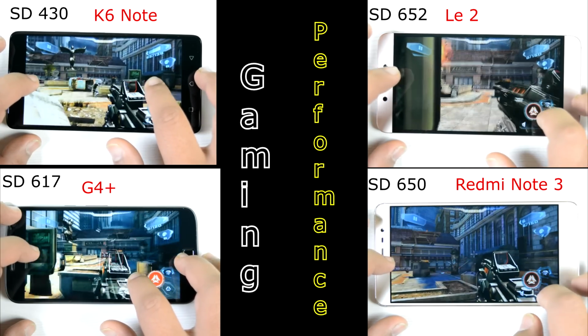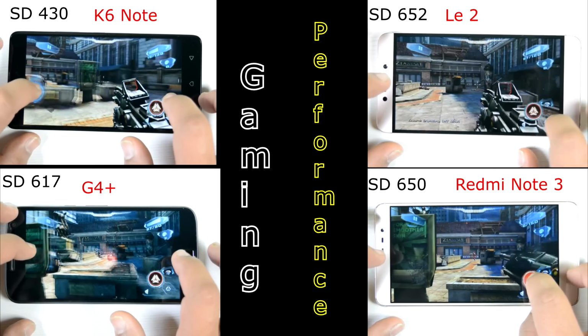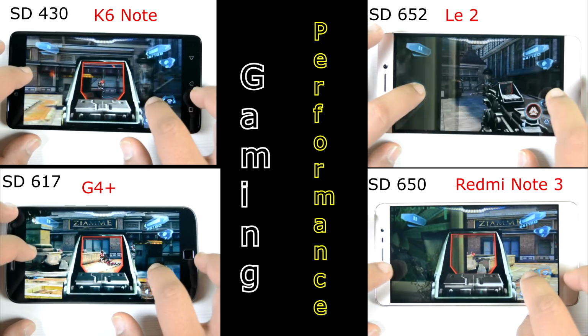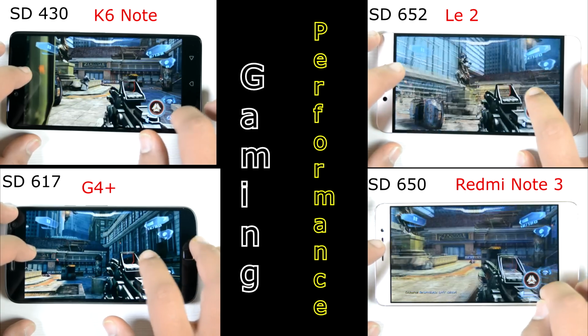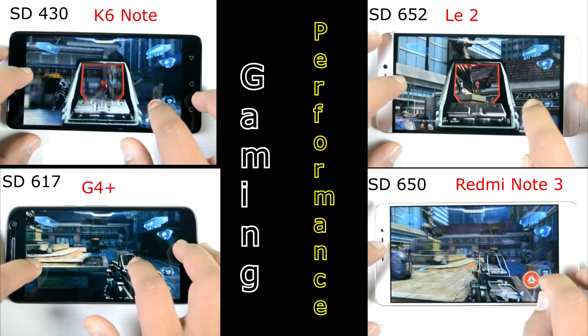So overall, LE2, Redmi Note 3, K6 Note, Moto G4 Plus are okay in day-to-day gaming performance or heavy games as well. If you want to use it as a daily phone and normal day-to-day use, all four phones are great, but LE2 and the Note 3 have the strongest chipset in the lot.